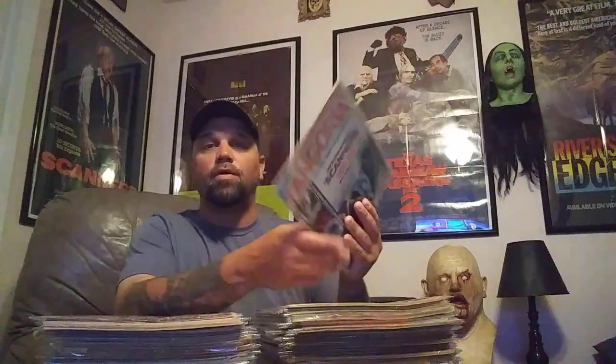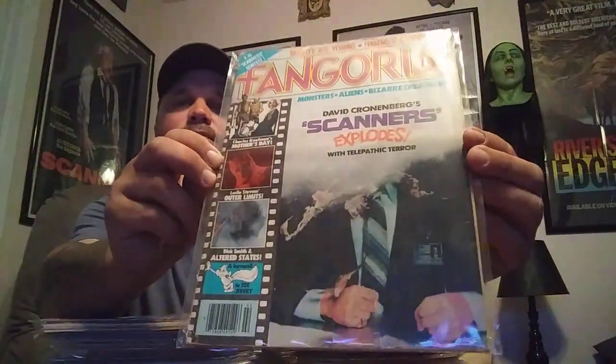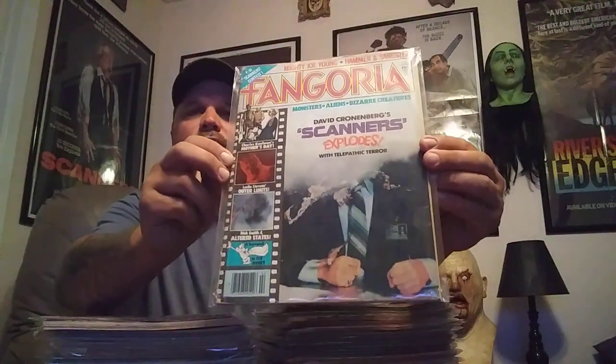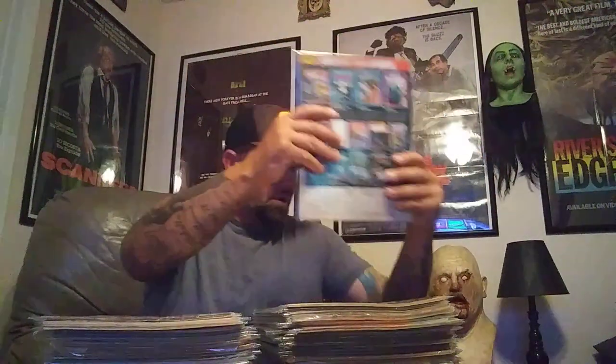Let's go through some of these Fangorias first. My favorite issue ever, Fangoria number 10, Scanners cover, classic. And it's probably a glare on the bags, but whatever. Just gonna show some of my favorite ones, but this whole stack and this whole stack is mainly Fangoria. There's some other stuff sprinkled throughout. Badass.